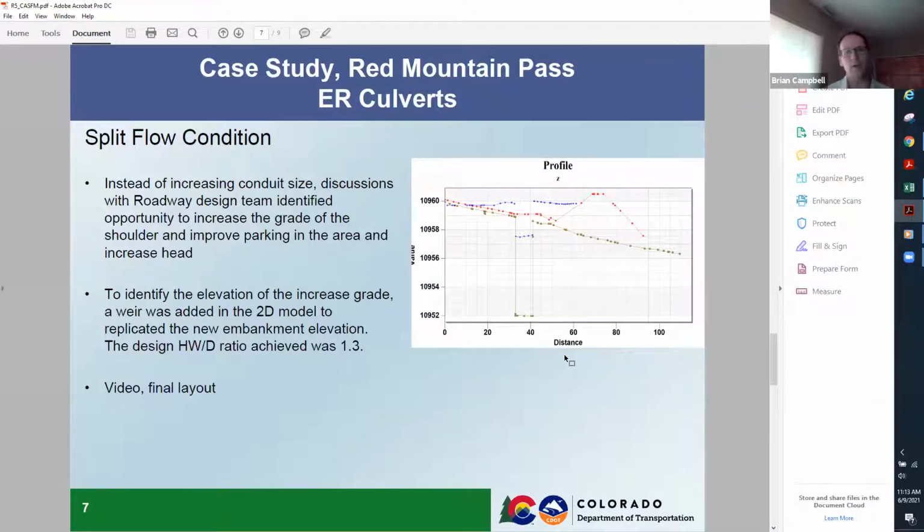Now, to address the roadway spill, we worked with our roadway design team, and the spill was happening in an area on the shoulder that we had wanted to improve anyway and make it a better parking area. So we talked about, well, if we could raise some of the elevation on the shoulder here and button it up against the hillside, we could raise that hydraulic control so it doesn't spill down the shoulder anymore. Well, that has a pretty significant design process with it to get to a final design.